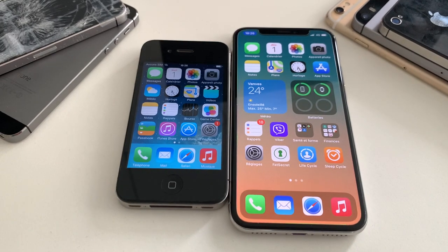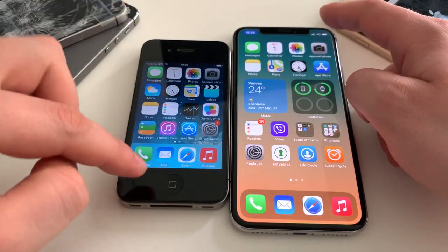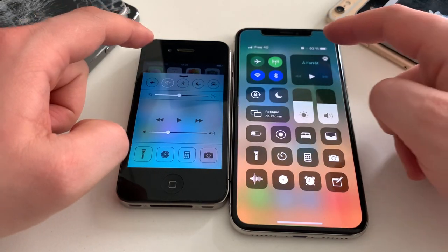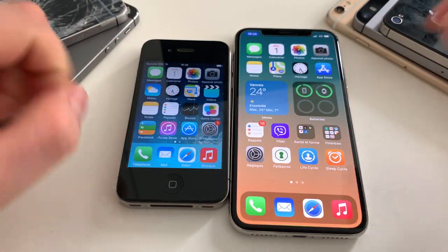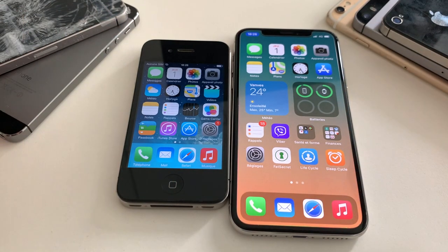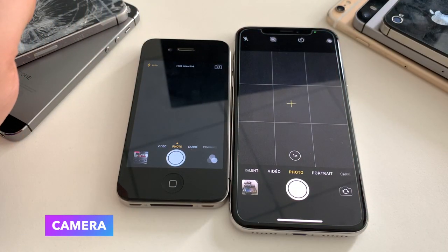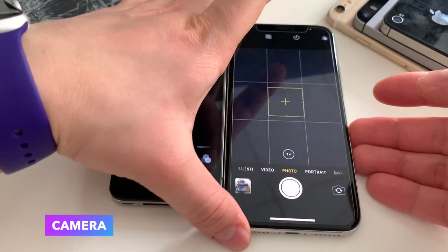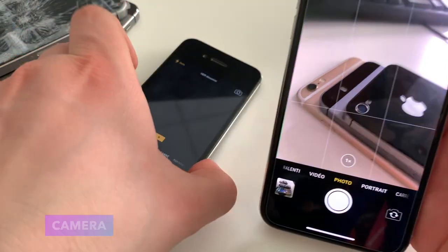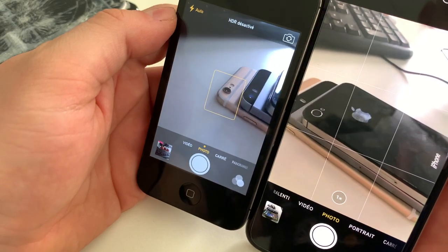The most interesting part of this comparison is the cameras. All in all, 6 or almost 7 years is a big gap for camera technologies. Let's take the same picture with both phones. From what I can see, the iPhone 10 camera is much better.